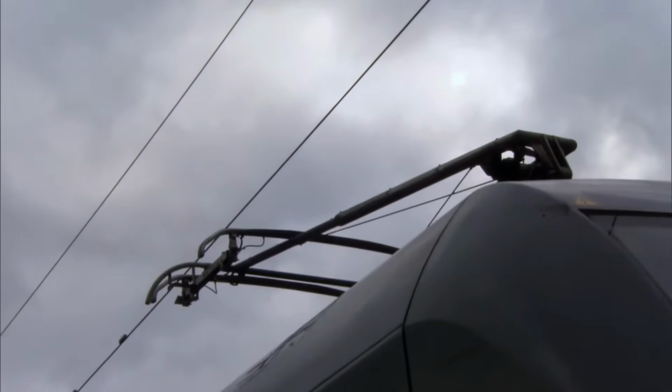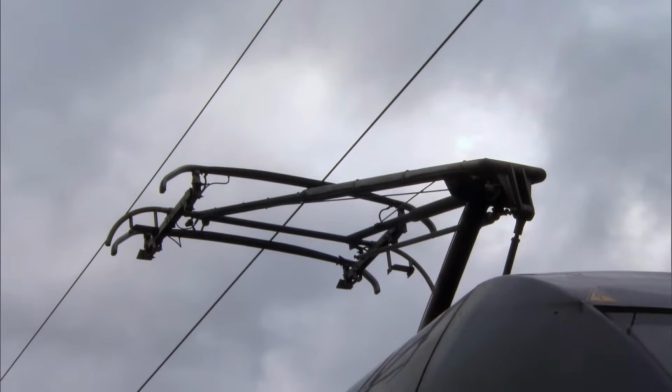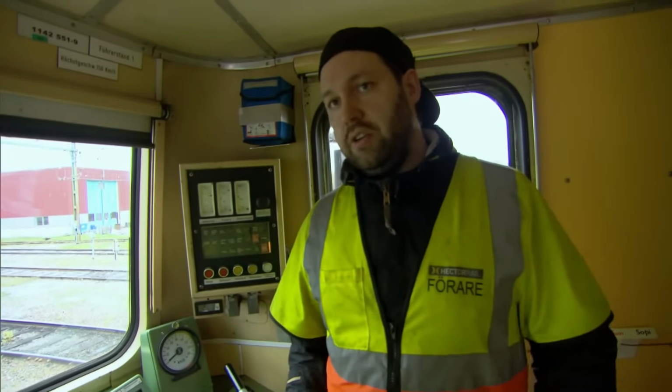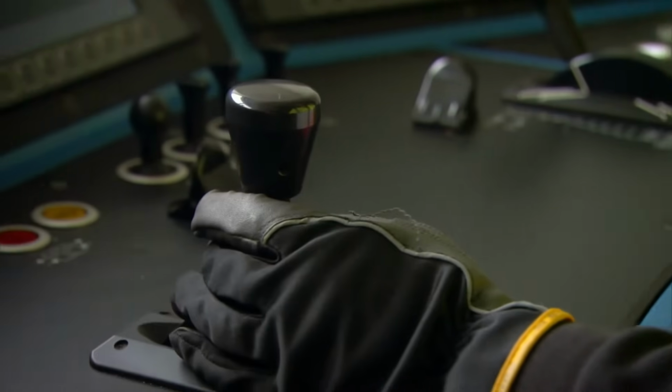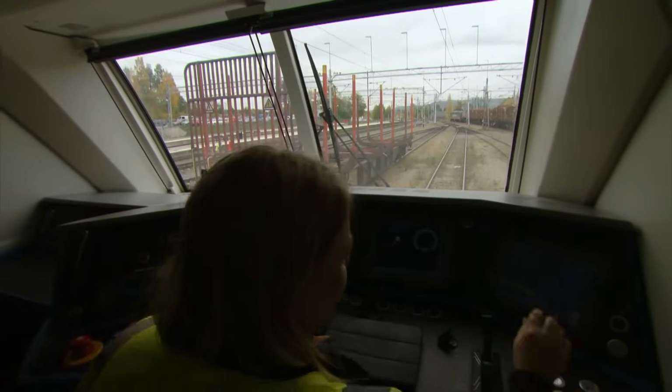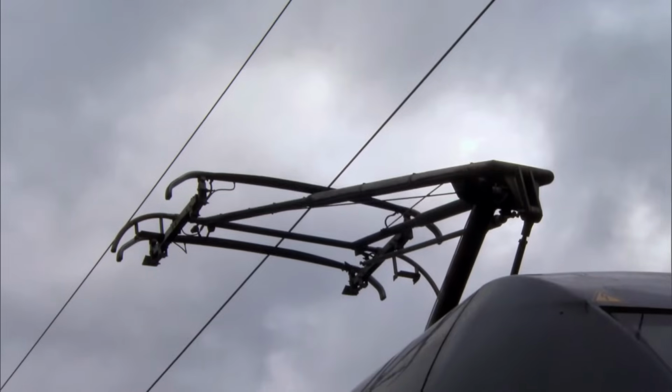Driving instructor Daniel diagnoses the problem with the older locomotive's power system. The train protection system was switched on, but not correctly programmed. So roll-away protection kicked in and stopped the motion. Lena has now shut off the system and restarted the radio. The problem wasn't the pantograph.